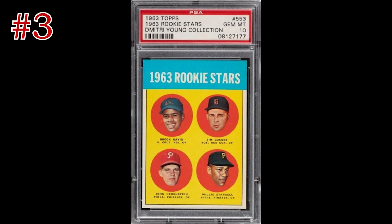In third place for the highest-selling Phillies baseball card of all time is this 1963 Topps Rookie Stars card, number 553, featuring John Hernstein in a PSA 10, which sold back in May of 2021 for $63,000. Now, some of you already get the joke, but if you don't, let me explain. This sold for $63,000 because it is also the rookie card of Willie Stargell. John Hernstein just got sucked along for the journey. But it's a Phillies card through and through.